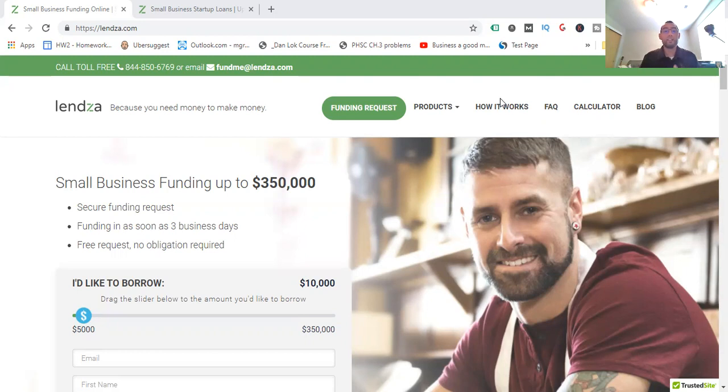But anyways, what you can see here, Lendza says, because you need money to make money. Now, there are many different features we're going to go through, and you can see in the navigation, it goes from funding requests, where you would get started, to the products, how it works, FAQ, calculator, and then blocks. So we'll be covering that. This will be a little bit of an in-depth, a little bit longer video, but it'll be full of value for you so you can get your startup going, or if you're already moving and you want to know more details about this, if it can help.